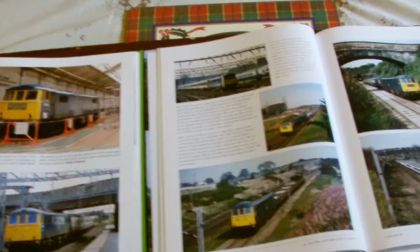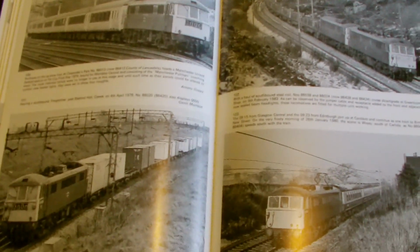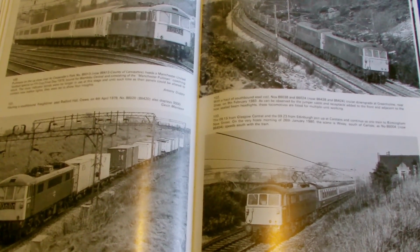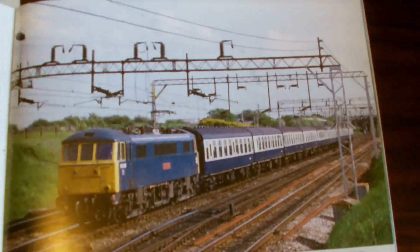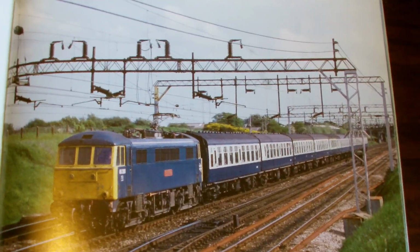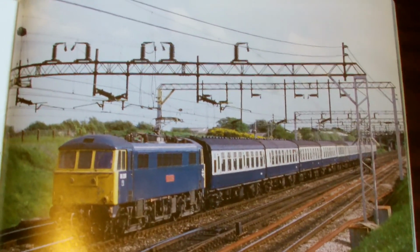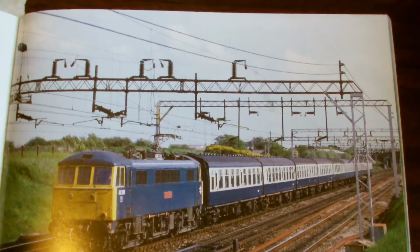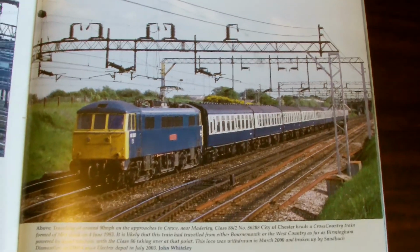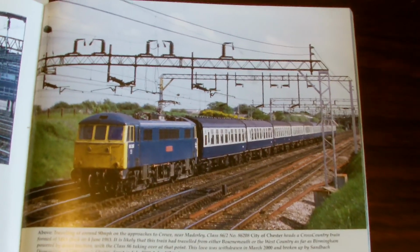Well, these books, as you can see, are loaded with photographs of Class 86s. And what I've noticed, because of the changing practice over the British Rail years, is this combination of the head code with marker lights and a named locomotive. This is 86208 City of Chester. That appears in the early to mid 80s, never before.